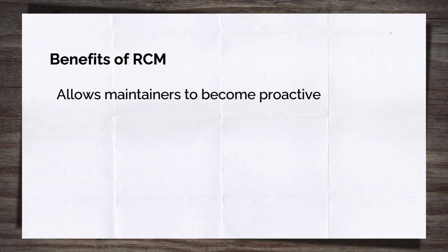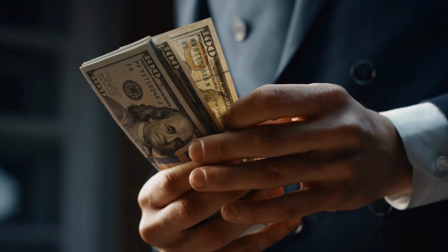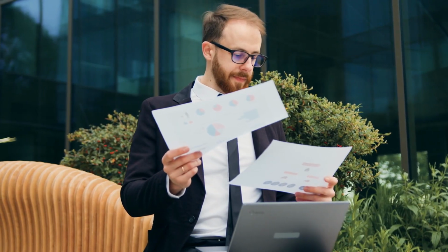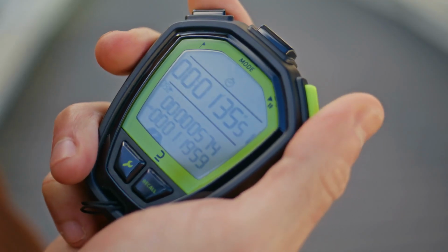First and foremost, RCM addresses the problem highlighted earlier in this video. It puts maintainers on the front foot, allowing them to be proactive in identifying and resolving issues before they disrupt train services. This in itself brings a cost saving, as train delays can be avoided. Even if they do fail, the data analysis can help identify likely causes, therefore leading to reduced rectification times.